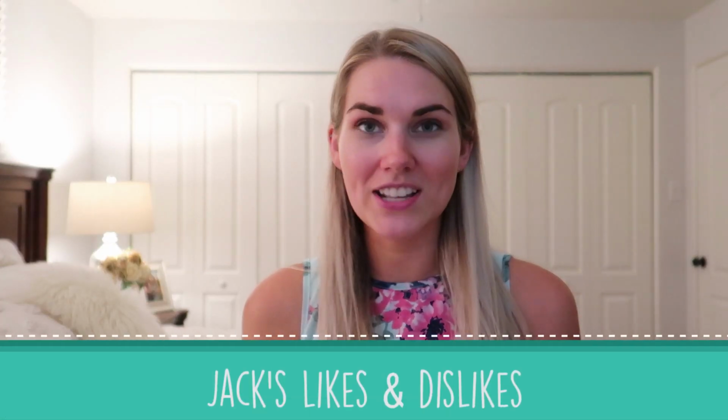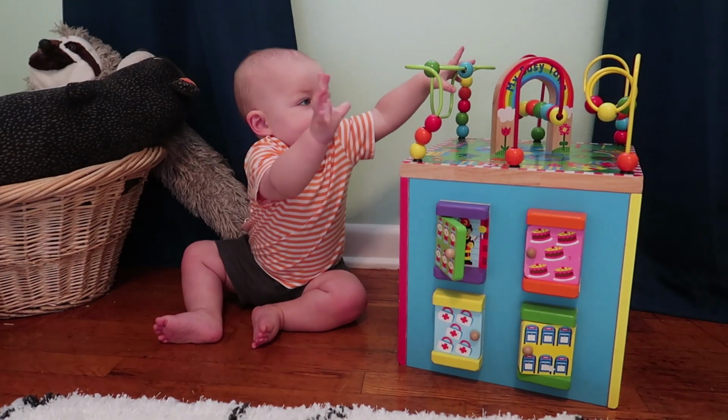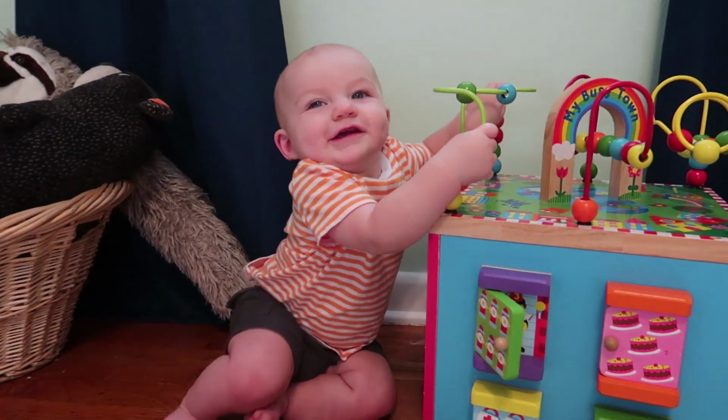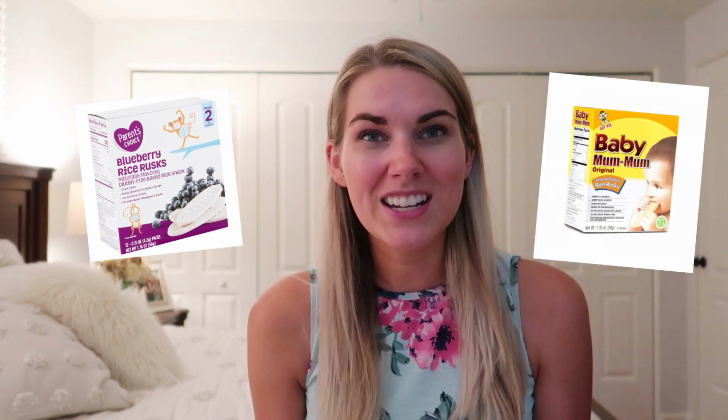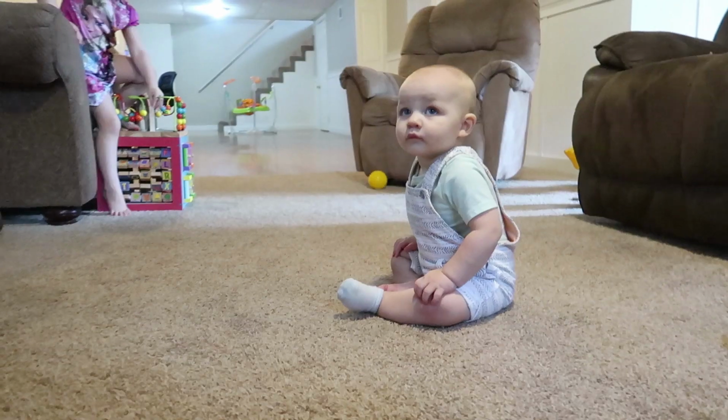Okay, let's talk about Jack's likes and dislikes. One of Jack's favorite toys is his wooden activity center. If it is in the room, he is crawling as fast as he can to get over to that activity center. Jack loves teething toys. I stash several teething toys in the car seat when we're going out and about. He loves his Sophie the Giraffe teether. He likes his Zoli gum massagers. He loves teething wafers. Anything that he can chew, he's all about these days. I also started giving him those little teething tablets, and that seems to help. He loves them. He loves music and bobs to the music, which is super adorable.